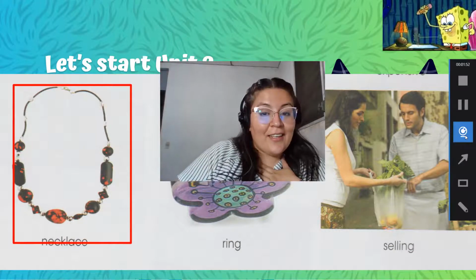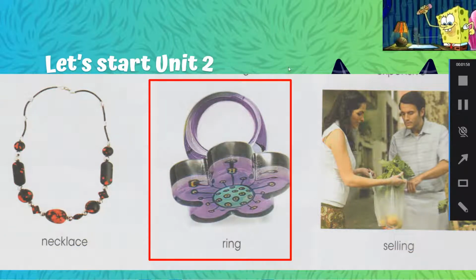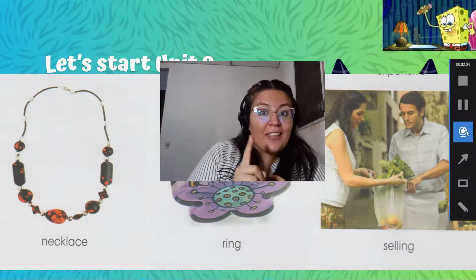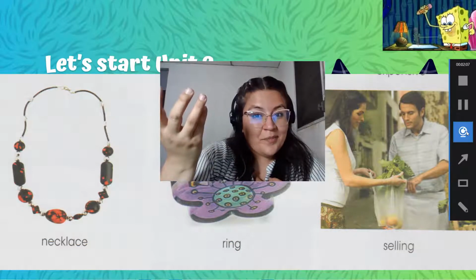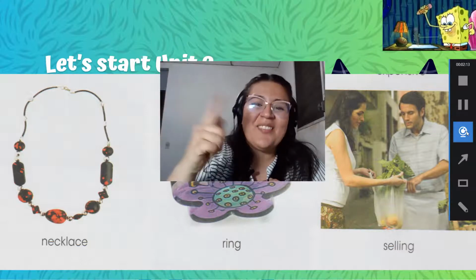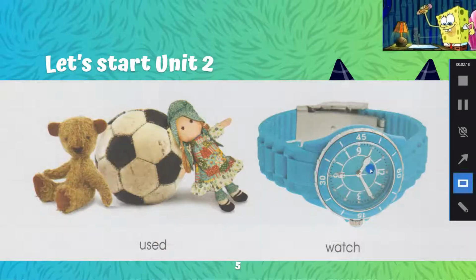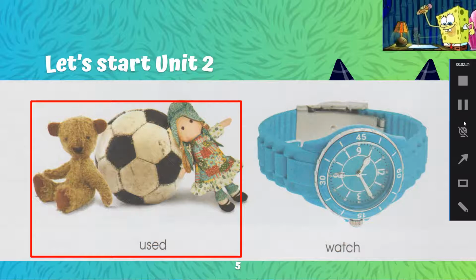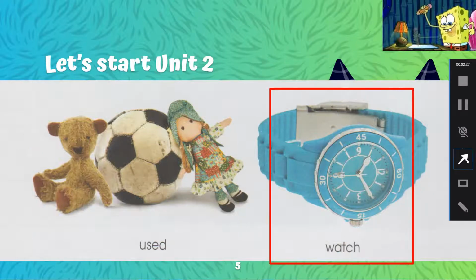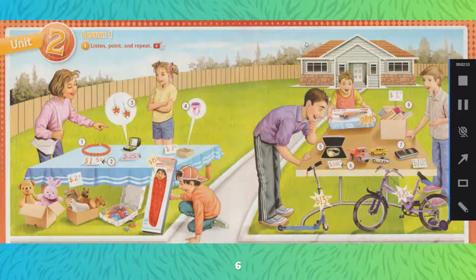Necklace means collar, necklace. Ring, you know what ring is. Selling. Selling es lo contrario de buying. Si buying es comprar, ya les dije la respuesta. Selling es vender. Okay, so selling means vender. Used. Used means usado. Used. Watched. Watch means reloj. Watched. And that's all.